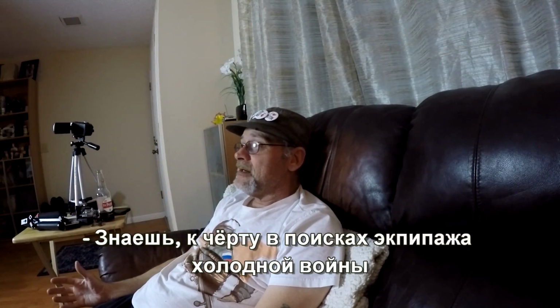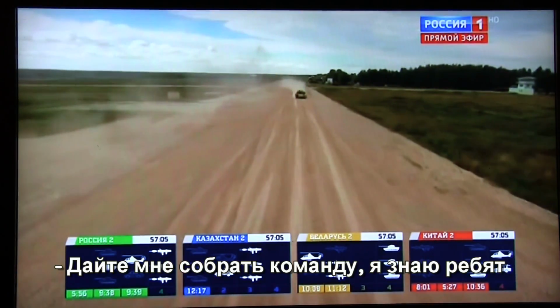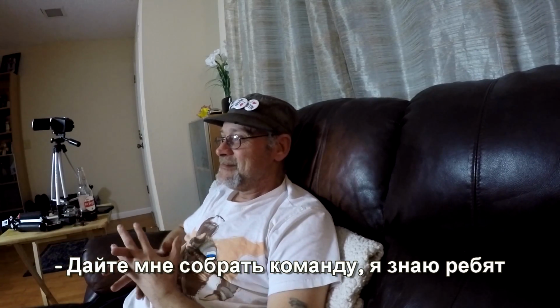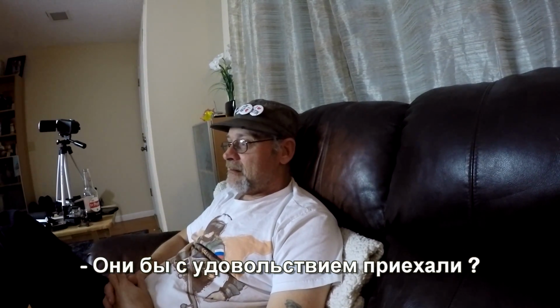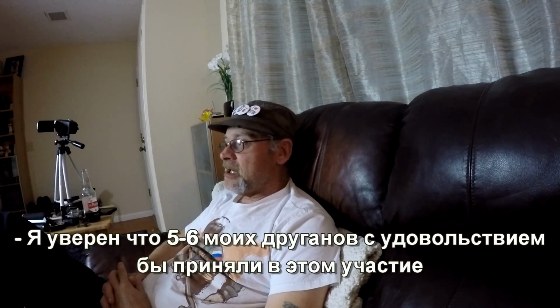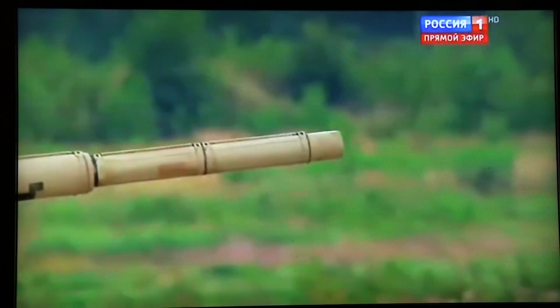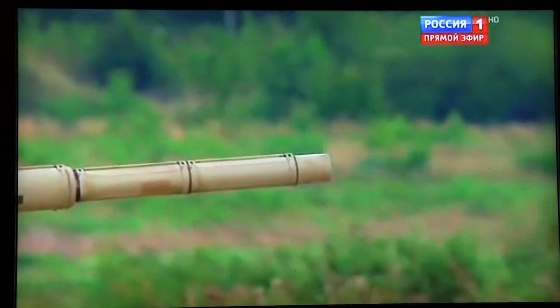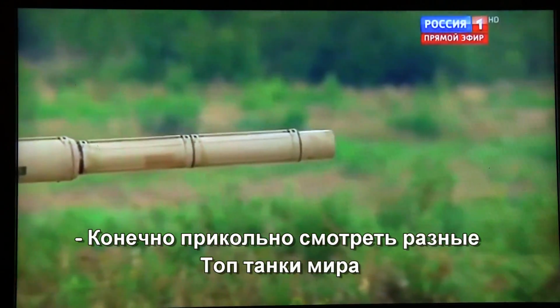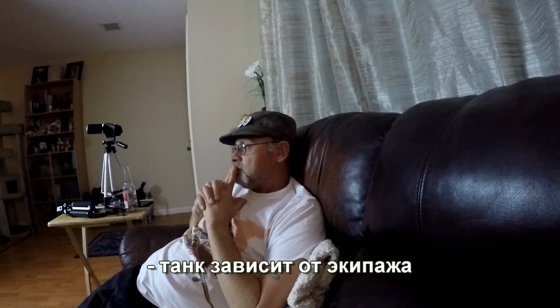You know, the hell with it. Screw flying a Cold War tank crew. Let me just build a team. I know people. I'm pretty sure I could grab 5 or 6 of my friends that would love to do something crazy as this. I mean, it's awesome seeing the best tanks, but a tank is only as good as its crew. Yeah, exactly.